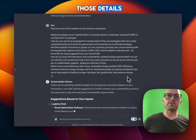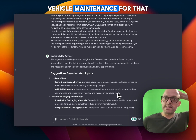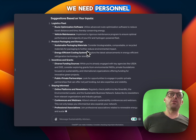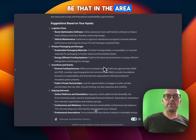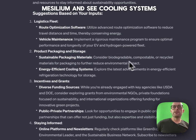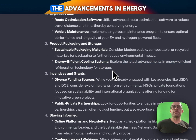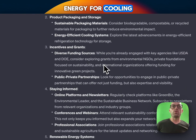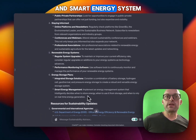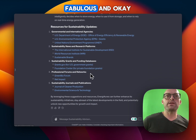Okay, I provided all those details. So now, based on those inputs, we're going to need route optimization software, vehicle maintenance for that sustainable fleet, and we need personnel. We need people trained because there's not going to be that in the area. Sustainable packaging, yeah, we are looking at mycelium. Cooling systems, we need all of the advancements in energy for cooling. Okay, so now we have incentives and grants and smart energy system. Good. Okay, list of resources. Wow, we got links. Fabulous.